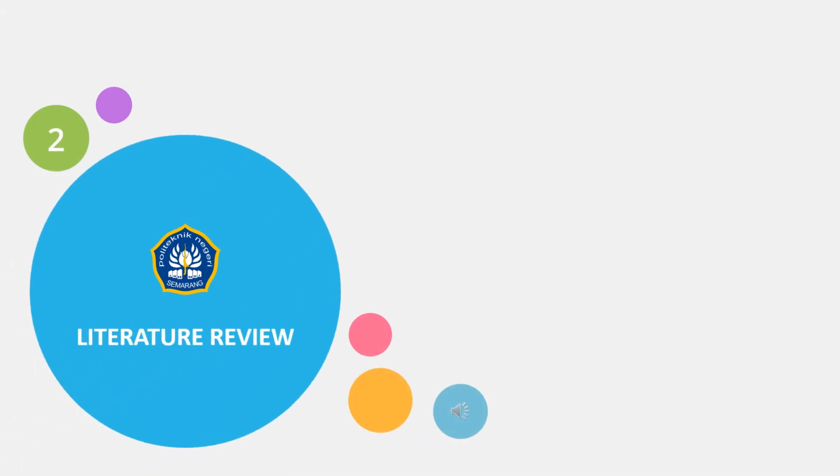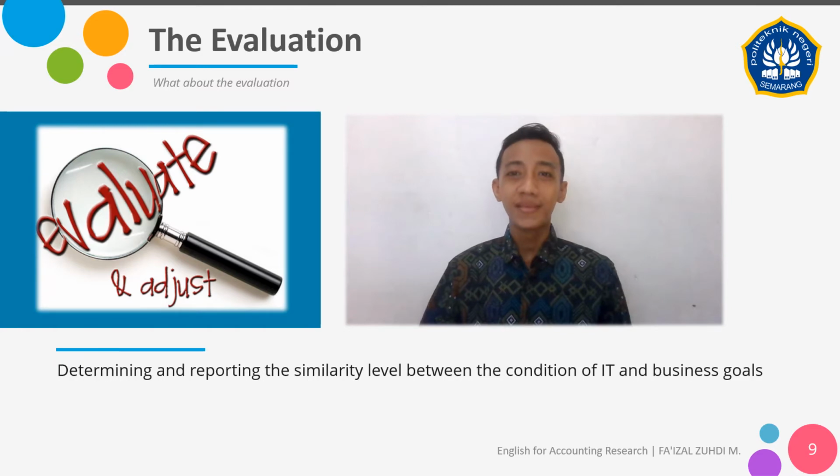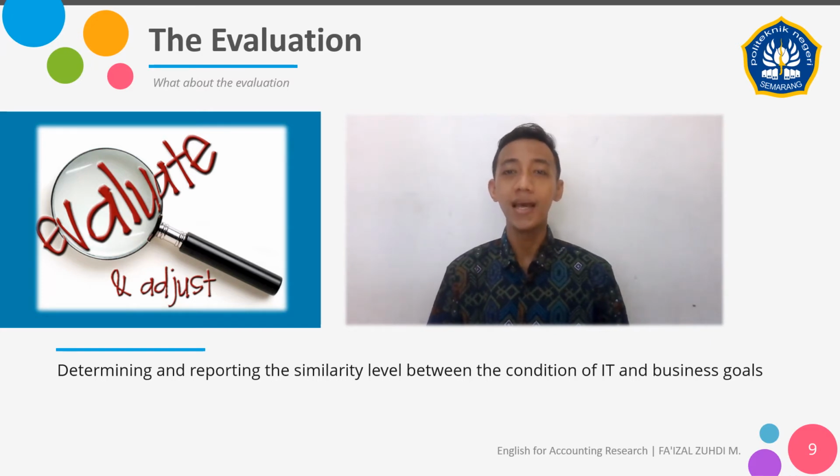Section 2. Literature Review. Well, this slide is about the literature review of the evaluation. What about the evaluation? Evaluation related to information technology governance in the COBIT framework is often called IT assurance. The evaluation in governance is meant for determining and reporting the similarity level between the condition of information technology and business goals.